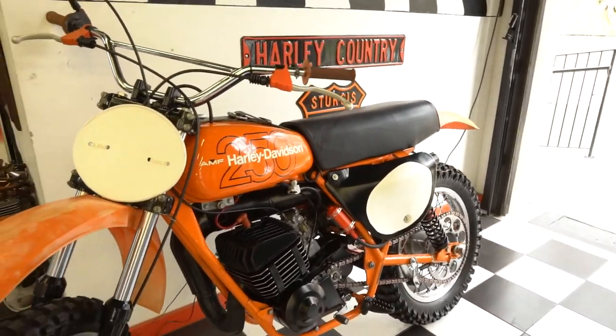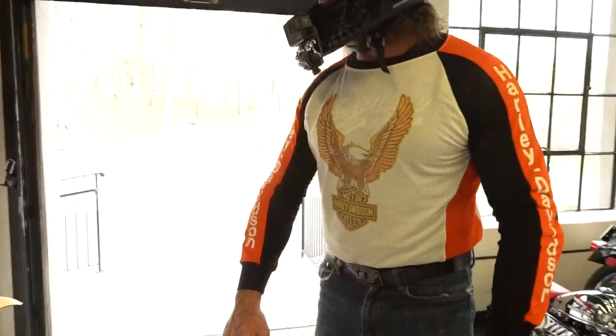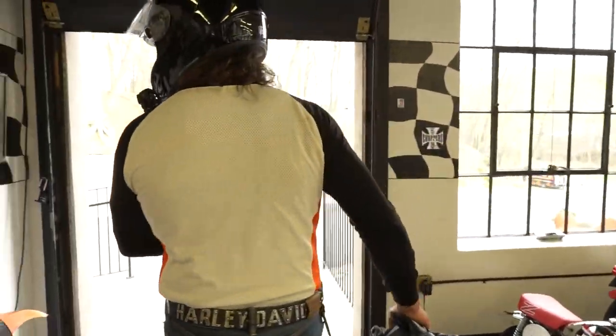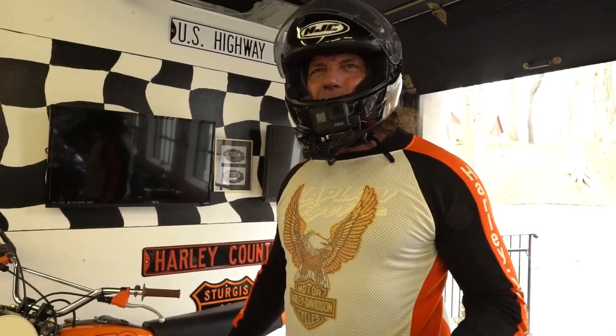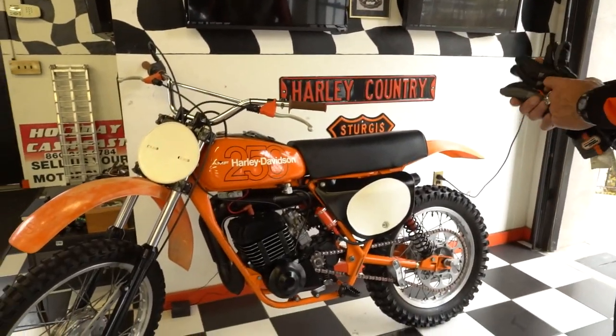What's that? Oh yeah, I'm wearing the original factory jersey from 1978. It's a large. It's in like new condition. There's no damage to it anywhere. It's not a reproduction. This is an original jersey, and we're not sure if we're going to auction this or not. We don't want to sell it, but it may end up in the auction. Or if you're really interested in it, give us a call. But we're putting this with the museum stuff. So good luck bidding on it.